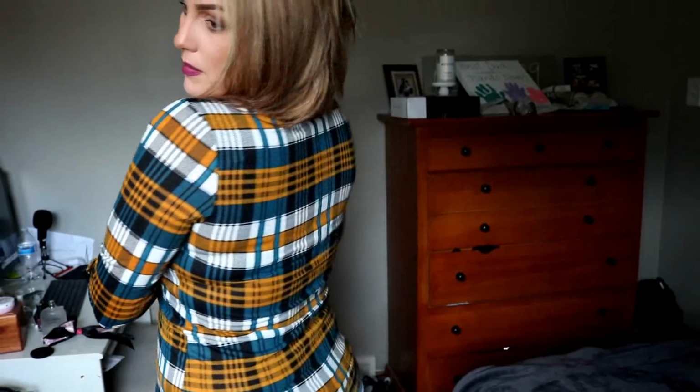I'm digging it. I think it's really cute. I wish I would have gotten a size large. I think I might change that and go up a bigger size. But I like it. I like where it sits. It is really cute. The colors are perfect for fall. So far, so good.